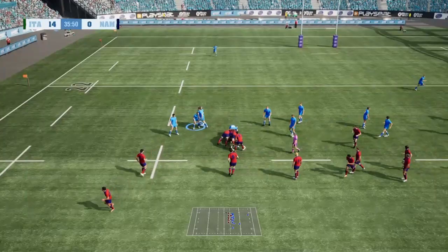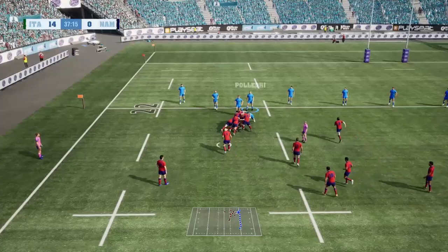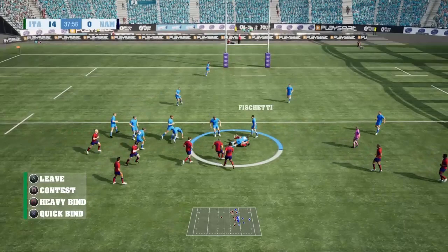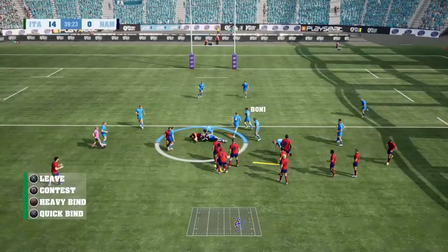Good tackle from Benvenuti. Out it goes to the fly-off, back inside to the tight-head prop as they form the ball. Just outside the 22 of Italy. Good little run from them. But again, Italy so quickly over the ball. But Namibia's got this back with a minute to play of the first half. Good tackle from Bromstein. Oh, Negri got that for Italy.